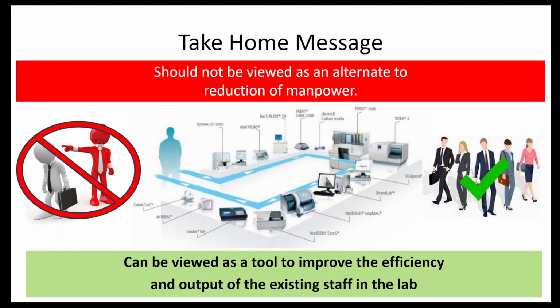they are not going to let automation come in. However, if you look at automation as a way to increase your productivity without firing the manpower, but increasing your workload so that you can process more samples, that would be the true use of automation. That's when your technicians will also adopt it, and that's when you'll be able to harness the potentials of automation. One has to be very clear about this.